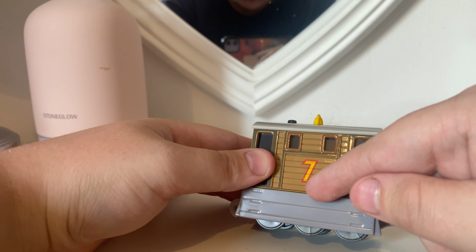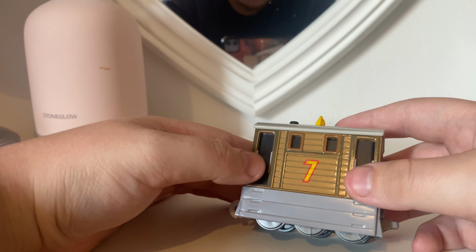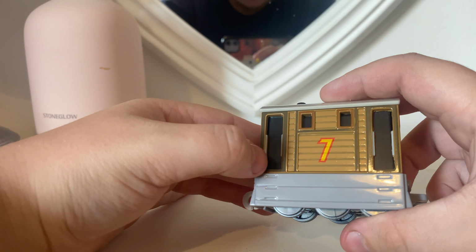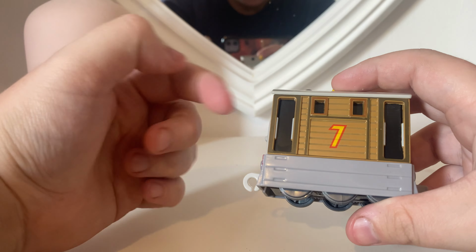You can move your finger along here, and it is ridged, which is very nice. He's got separate handrails as well. They're not separately fitted, but they are part of the mold, but they are molded out, so you can run your finger along and feel it.